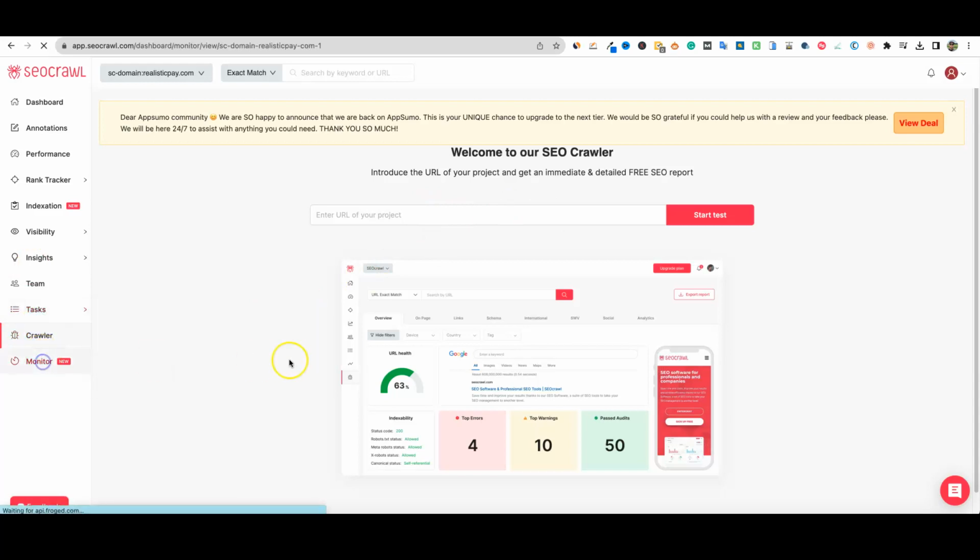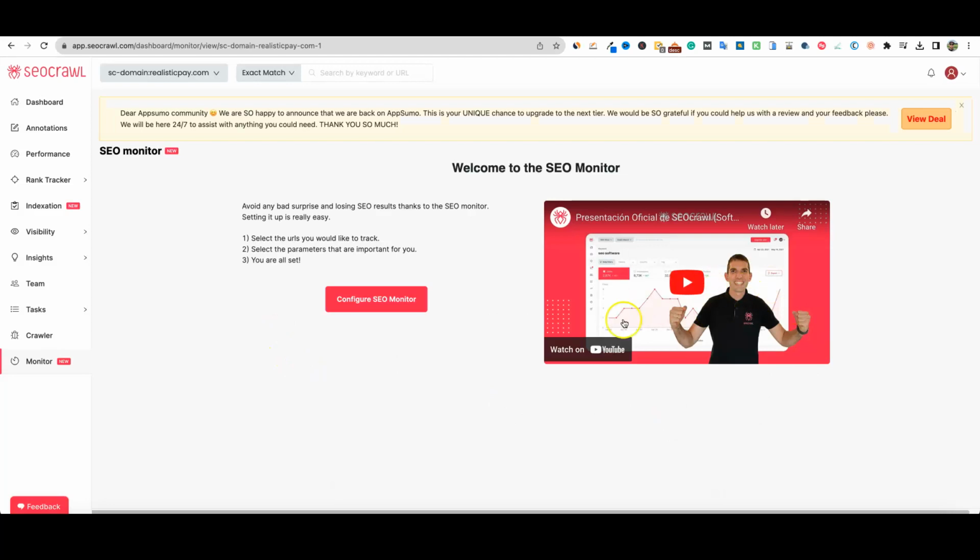There's a monitor tab right over here, which is new. And there's a video on that. Avoid any bad surprises and losing SEO results thanks to the SEO monitor. Setting it up is really easy. Select your URLs you want to track, select the parameters, and you're all set. So you can monitor very important pages to your SEO project.